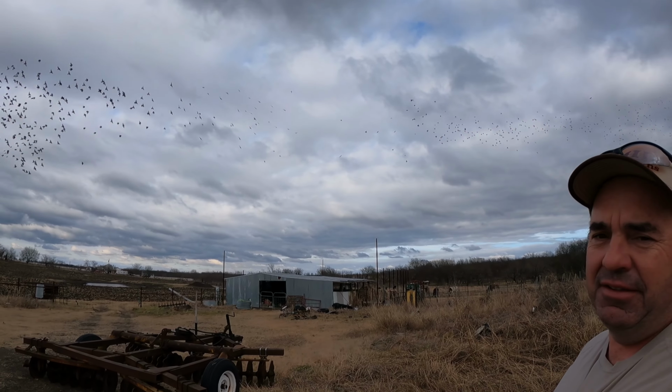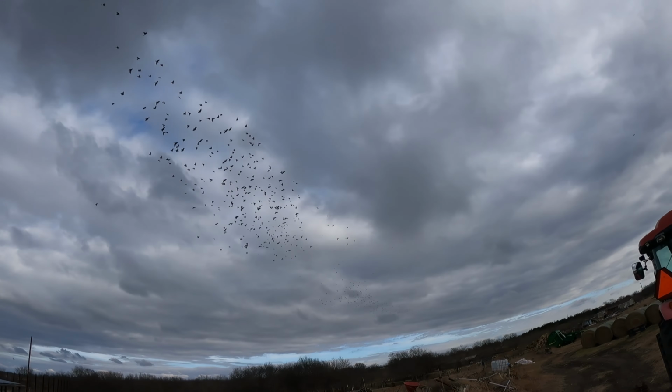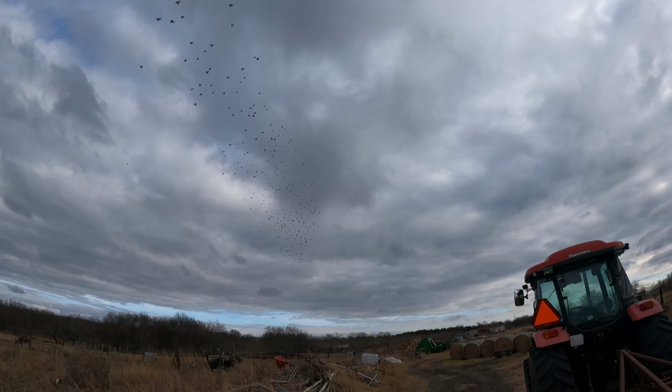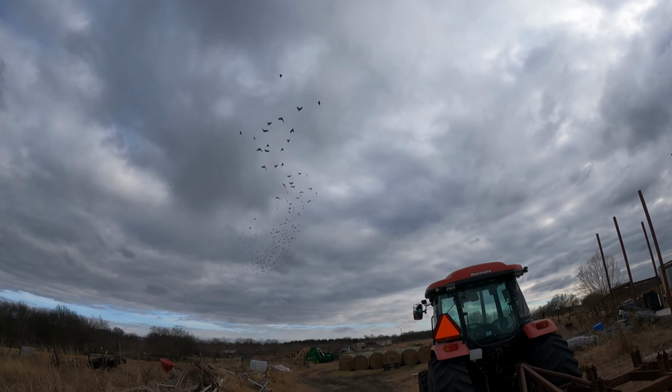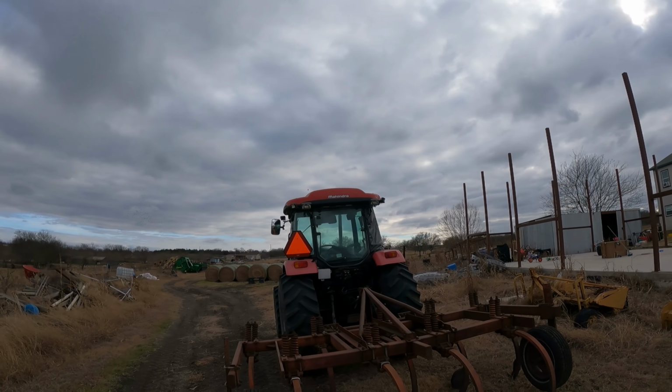Look at all the birds. Where you going, birds? Look at the birds. A lot of blackbirds flying around or whatever those are. There they go. See ya. Hasta la vista, baby. Bunches of them. But anyway, sorry, I get easily distracted like squirrels, you know.